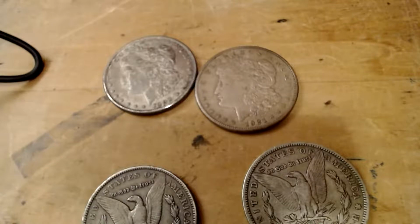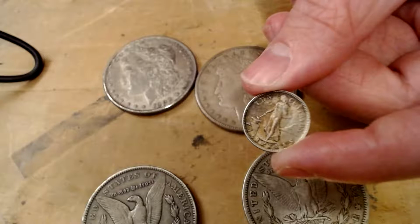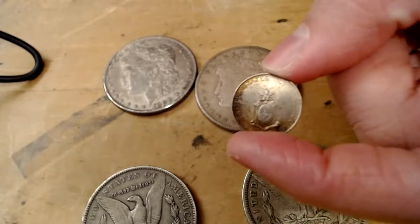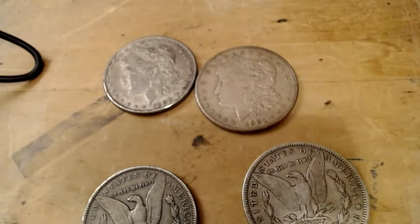Back to coins minted in the US for other countries, although technically the Philippines at this point was a territory of the United States. There is Lady Liberty with a hammer and an anvil. And then on the back, it has some pretty nice toning and an eagle with a coat of arms below it. Not quite sure what that coat of arms is for, but that's a pretty cool one.